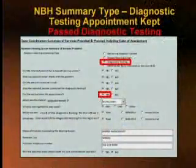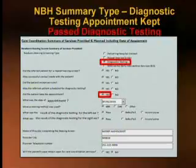So our appointment is kept for diagnostic testing. We go in, we choose diagnostic testing. Did the referred patient have a repeat hearing screen or diagnostic testing? Yes. And was contact made with the patient? Yes. You would choose that. Did the patient accept services? Yes. And then did the patient keep the appointment? Yes. So we've gone in and the patient's kept the appointment.